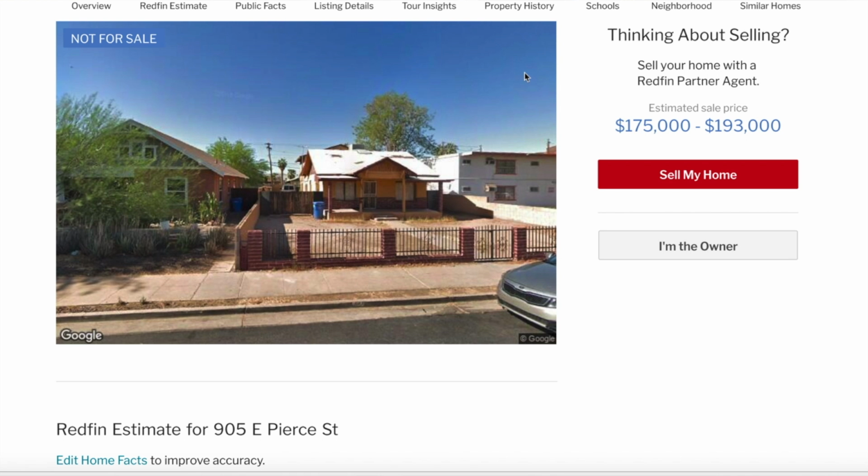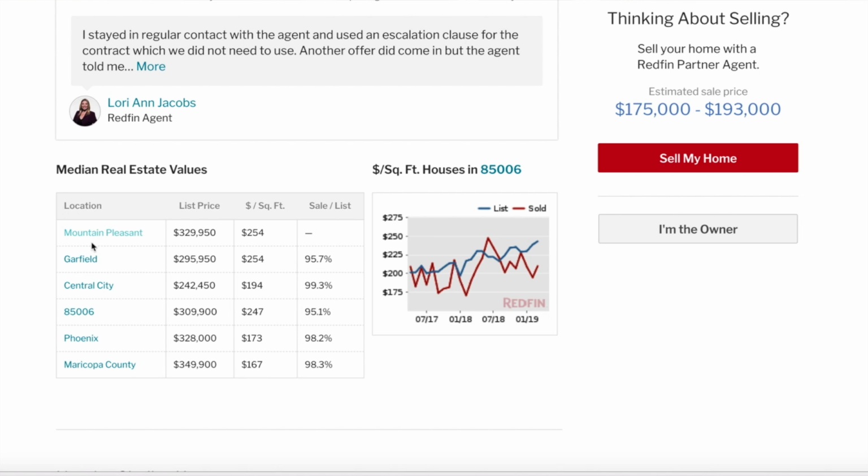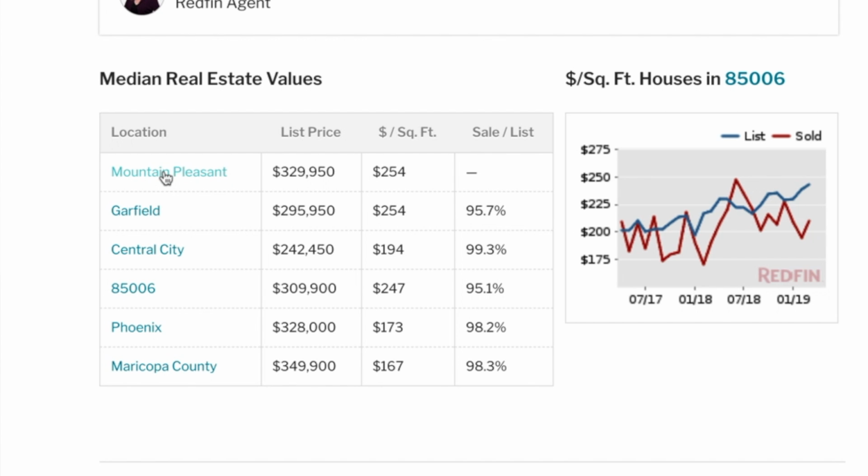So first thing we're gonna do is jump in and look at ARV. Now, the fastest way to do this is to jump on over to Redfin. I looked this property up. If I go down to the very bottom here, you can see it breaks up that area into these different neighborhoods. So this house is actually in Central City, and it's saying that the average price per square foot in that neighborhood is $194 a foot.